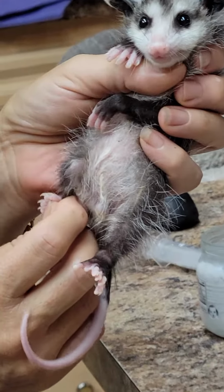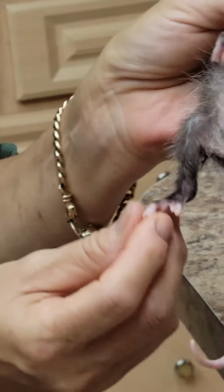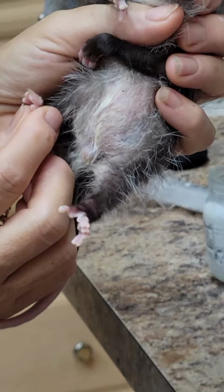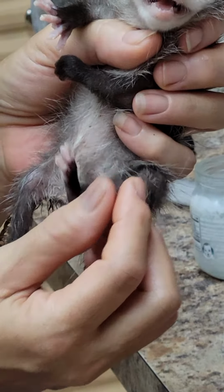I'm just going to zoom in on his little foot there. Keep doing that. Just bloody fascinates the hell out of me. It really does. He's getting uncomfortable, isn't he?